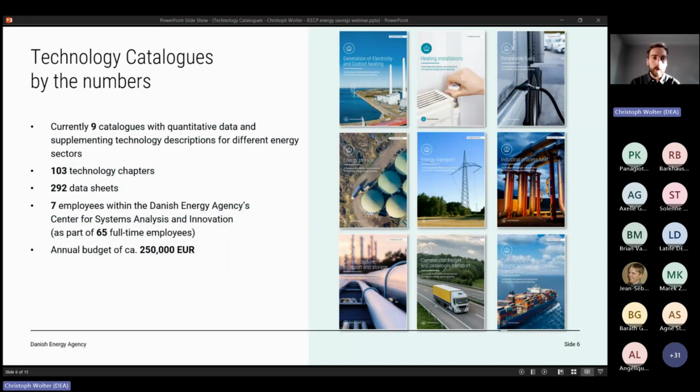Back to the catalogs as such that I wanted to talk about. I wanted to show you some numbers. I was saying we have established 9 different catalogs that correspond to different parts, different sectors of the energy system, and among those catalogs, we present data in a uniform way, in an easy way to do energy modeling activities. Part of that are over 100 technology chapters, almost 300 data sheets of specific technologies of different sectors, different sizes of representative plants and trucks as well, infrastructure, the electricity and gas grid, and so on. So this is a big database to keep up to date.